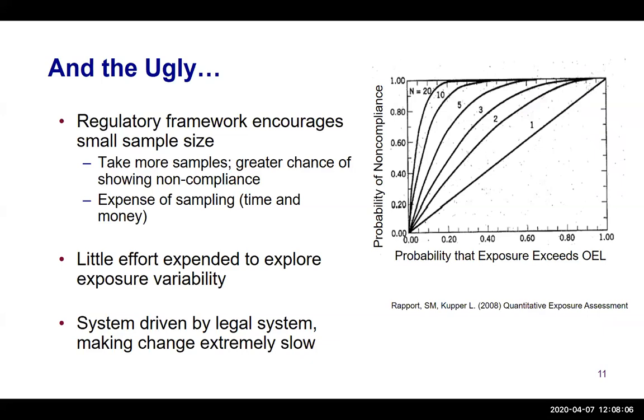And finally, there's the ugly. The regulatory framework encourages small sample sizes. If you take more samples, there's a greater chance of showing non-compliance. So if we look at this plot, we have the probability of non-compliance versus the probability that exposure exceeds the occupational exposure limit.